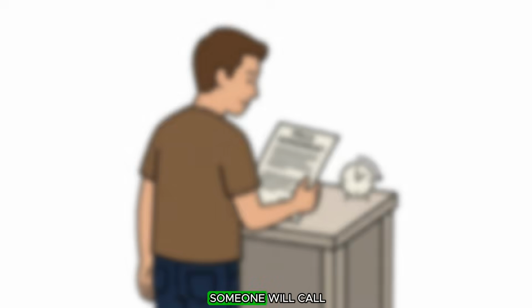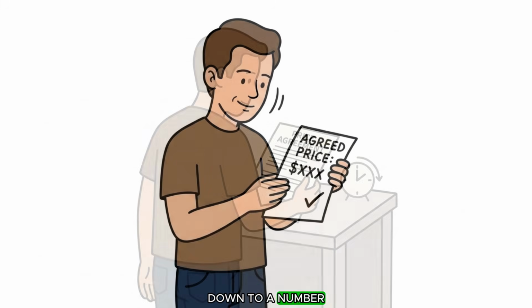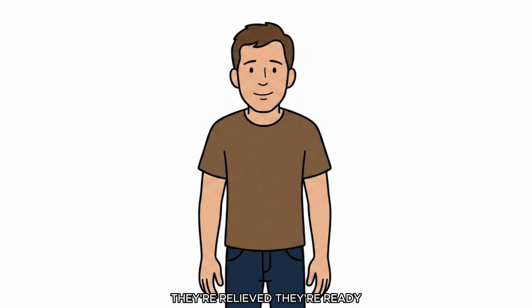Picture it playing out. Someone, call them the customer, has just spent 40 minutes negotiating the price of the car down to a number they're happy with. They're relieved, they're ready to be done.